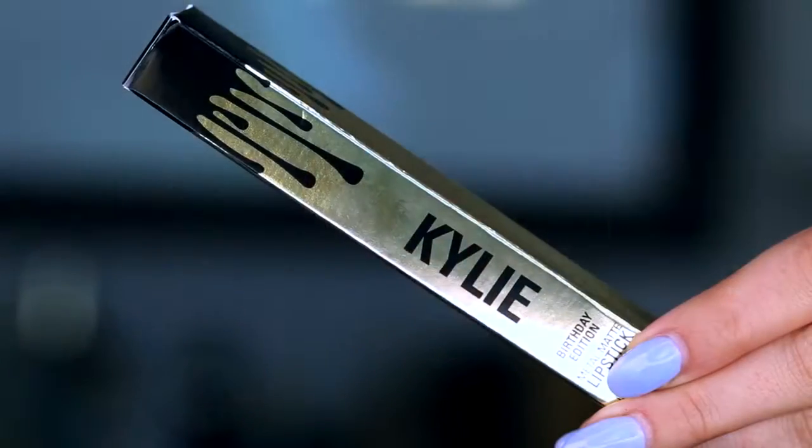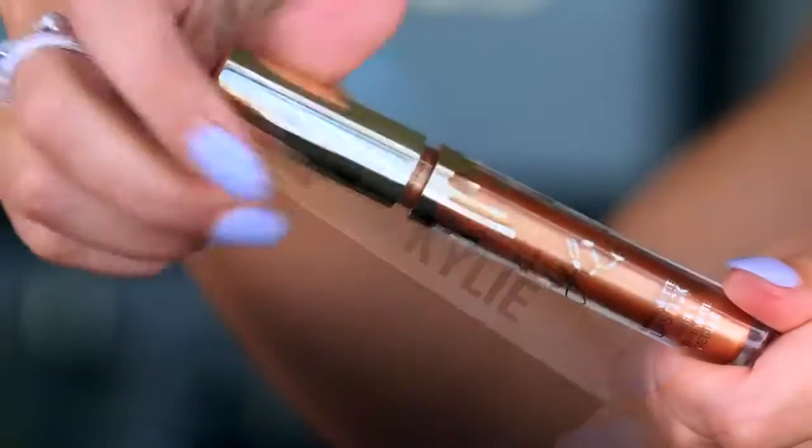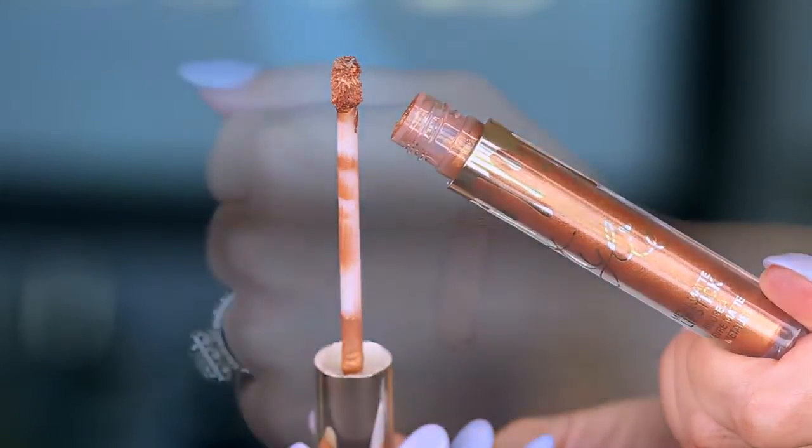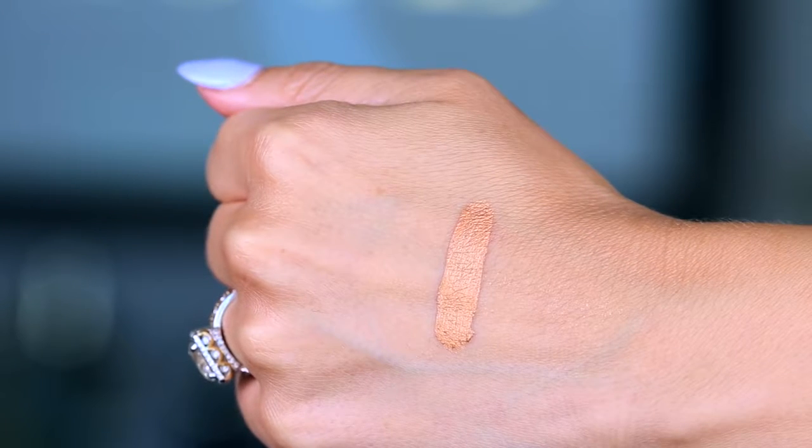So this is the shade Leo and I like it. I also picked up these guys. We have a golden liquid lipstick and a golden gloss. The golden metal matte lipstick is called Lord. Dear Lord, I look crazy in it. It's not for me. It does not look good on me.